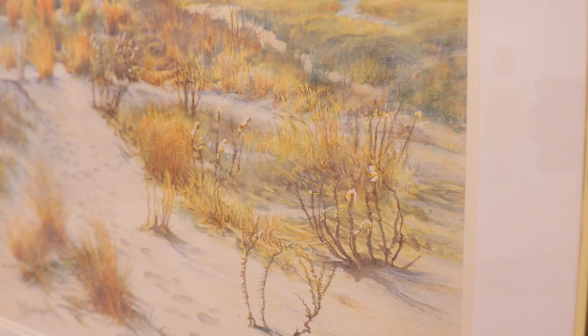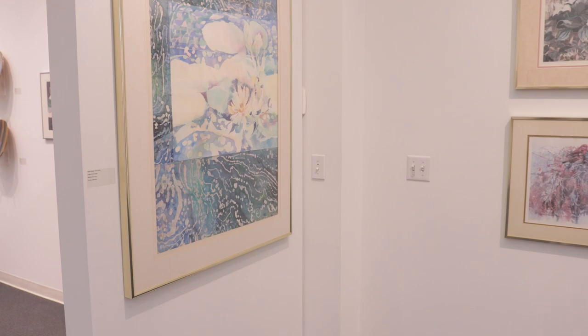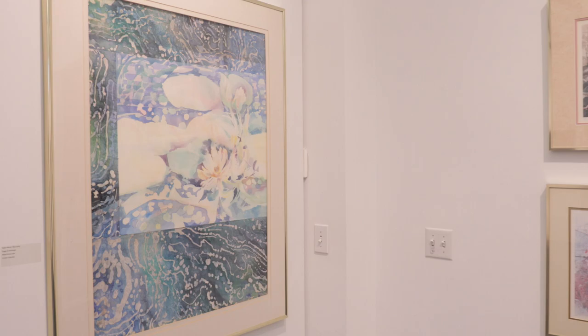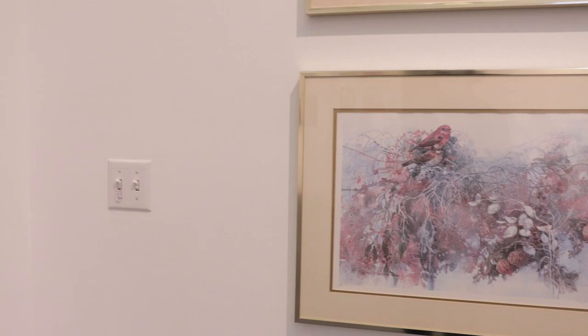Swing around the corner here, and we see three pieces by Peggy Strohmenger, a talented artist who explored a myriad of mediums and techniques, including watercolor batik and other forms of resist painting. Peg helped establish Valley Art Center's Artworks Shop in the 1990s. And these two pieces that you're about to see are print reproductions of her original pieces.